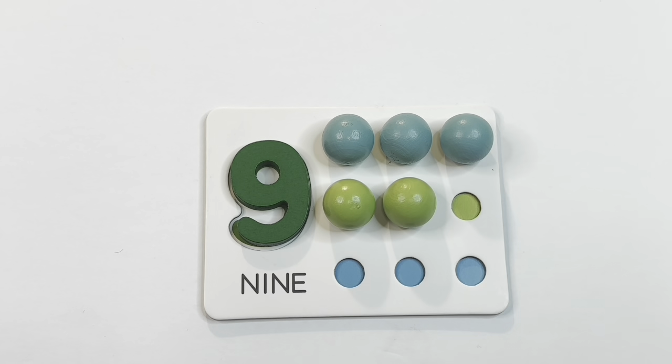Next, let's see if we can find things shaped like a triangle. These watermelon slices are triangle shaped and they're red. These dancing party hats are shaped like a triangle. And this slice of pizza is also shaped like a triangle. Yummy.